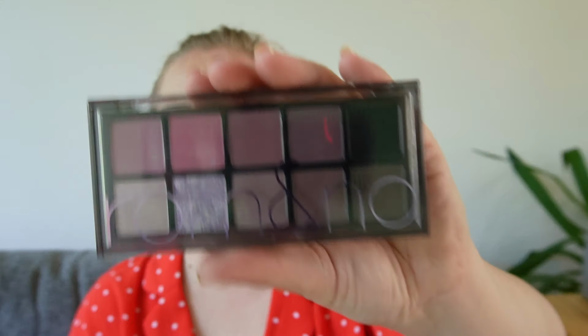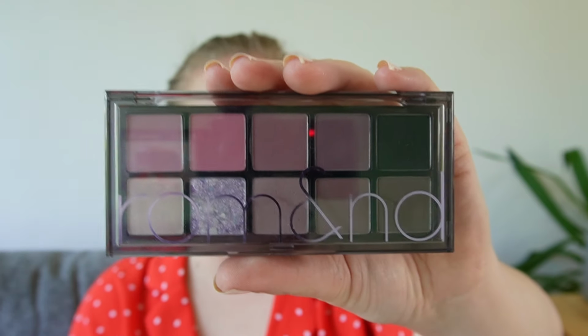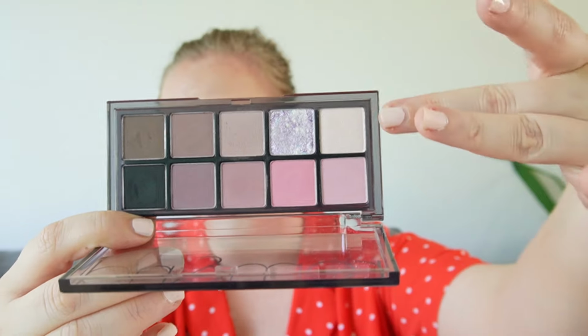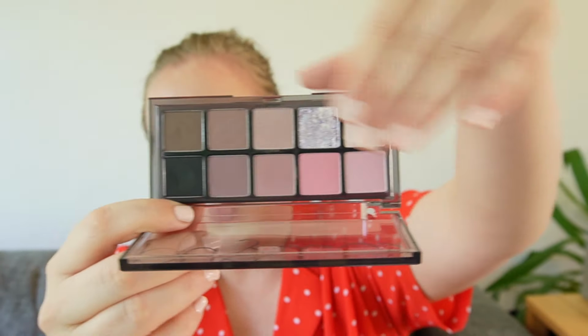Time for the top 15. We have the Romand Better Than Palette in Cheeky Cheeky Garden, and this is essentially what I felt I wanted the Nude Peony Garden to be. It is a little bit more cool toned, especially in the top row, and then you get those neutrals. It only has one true shimmer. That's the reason why it's not any higher up on the list, but it's so nice from light to dark.